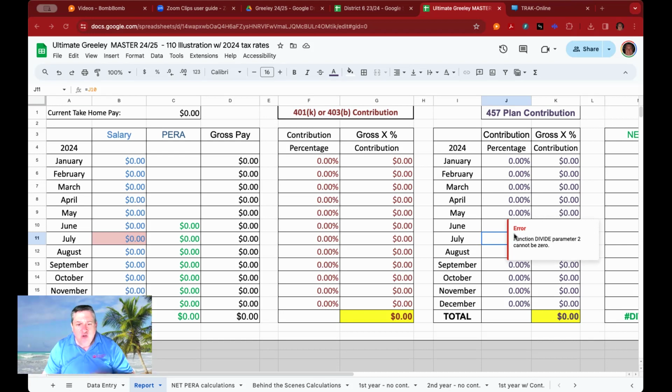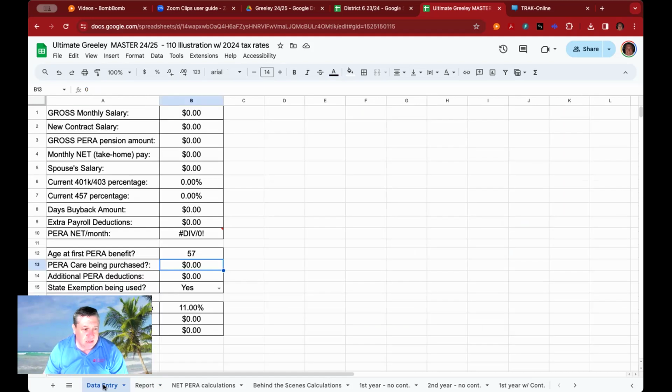So let me show you how this is going to work over that period of time. Directly behind me, you'll see this is the Ultimate Greeley Master 2024-25 110 with taxes. I can't come up with anything better from a title perspective. What we're going to do is build somebody in this, walk through what we can anticipate their salary is going to be, and then it'll build into how the 110 is going to be so beneficial.